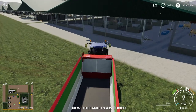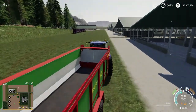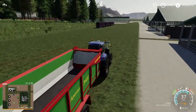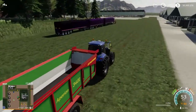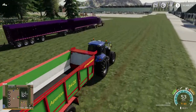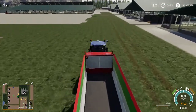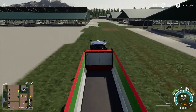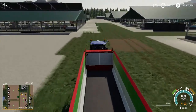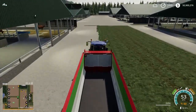Oh, let's see, what else can we get done here? Might as well take at least one more load of straw for those cows. Then I think I'm gonna jump in the old road train here. We'll see what other kind of grain I can take in, where and for what. It's time to start knocking down the numbers here. I've got so much product.